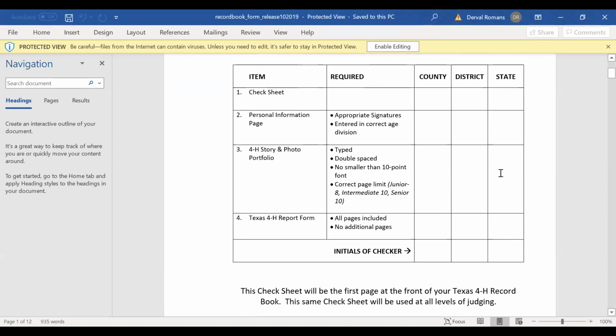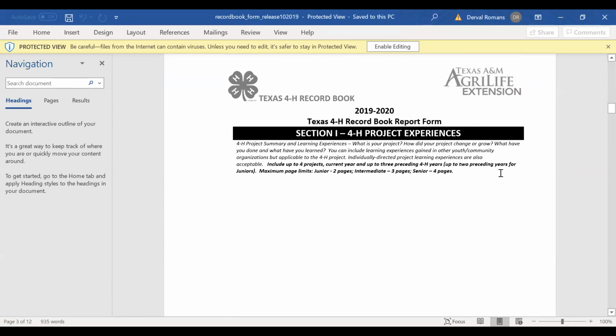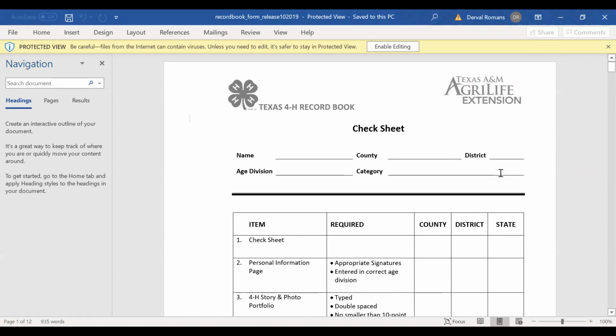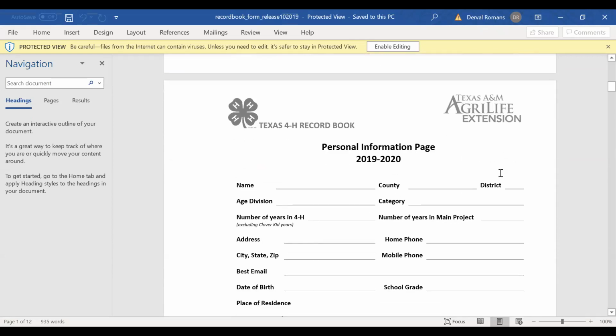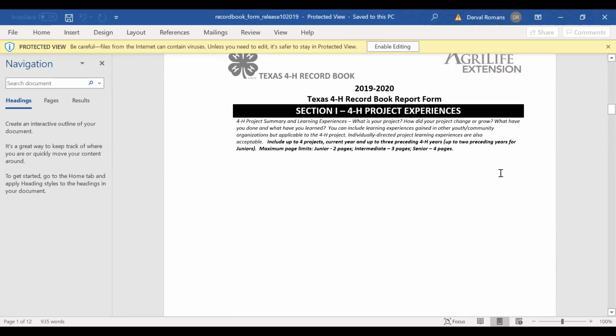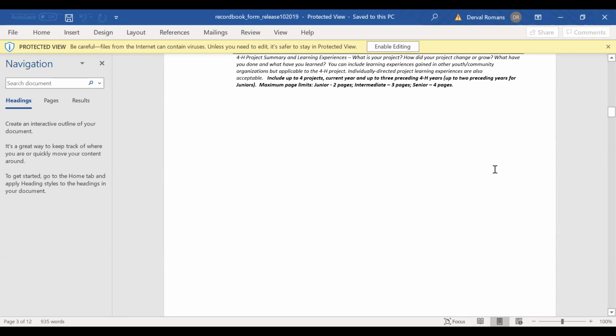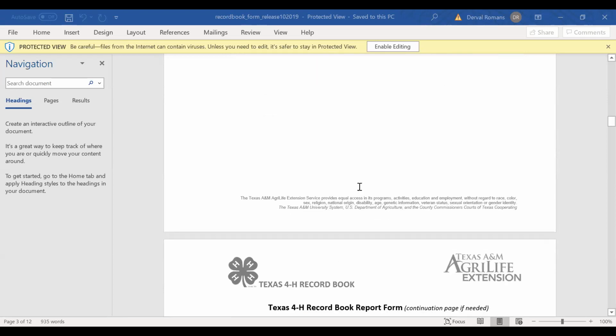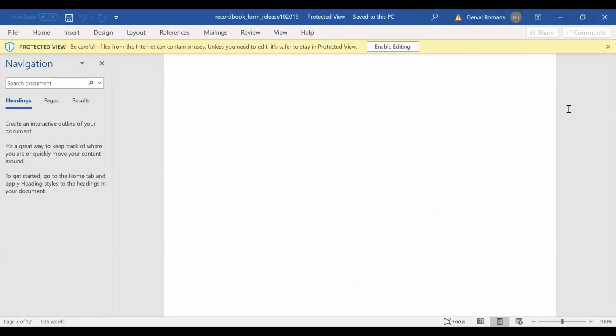Okay. So the report forms, basically these are the forms you're going to print out. If you notice on this Word document, they start off with a checklist, and you do your work inside of the Word document, and then when you fill out all the information, you can just print it out. But when it comes to report forms, section 1 is basically a blank page. A lot of people will take the time to write out paragraphs, but what I want to see as an agent is for you to make charts and put them into this blank form, going into details about your project versus just typing words in there. So I want to see actual charts inside of there.